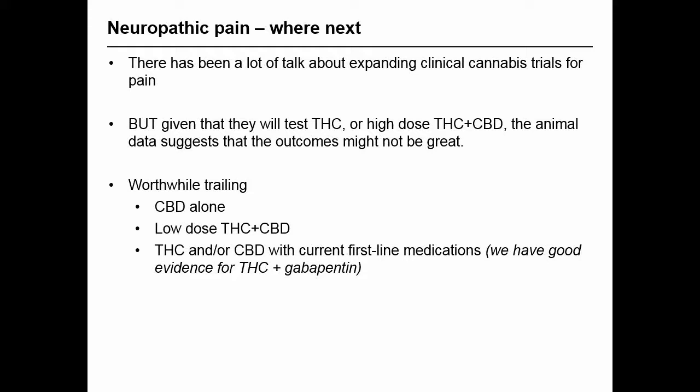And also THC or cannabidiol in combination with current first-line medications might also be useful, because we've got some evidence to show that they act synergistically with some of those drugs that are out there.